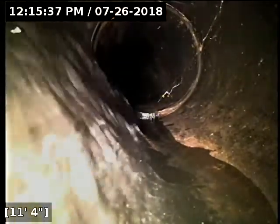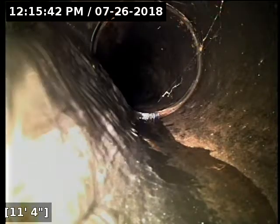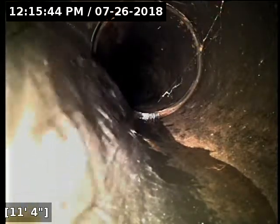Alright, and then we're going to reel back in here just a moment. We're going to move over to the RV dump. I believe that's what that is. But all the pipe we just scoped there out to about 89, 90 feet is in good shape and functioning properly at this time. And that right there stuck to the top of the pipe is just like a piece of toilet paper.